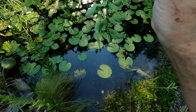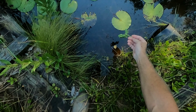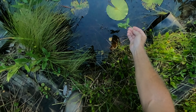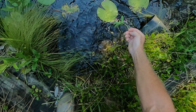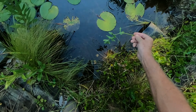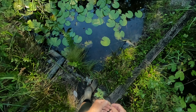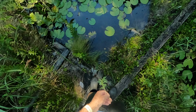Okay, here's the worm. Feed him to a fish. Whoa. Man, he really took that bad boy. Cool. Gone. Fish will love it.